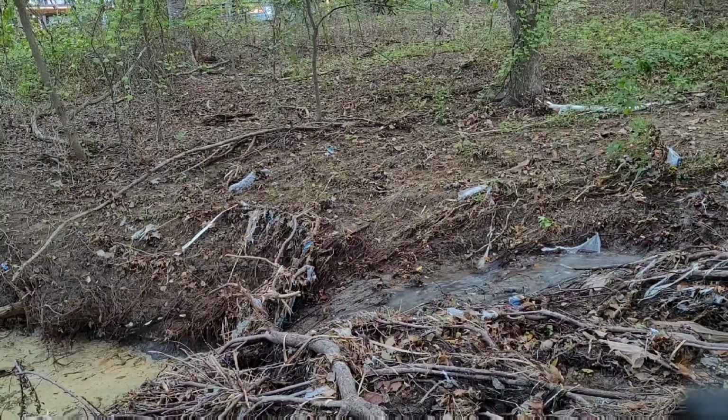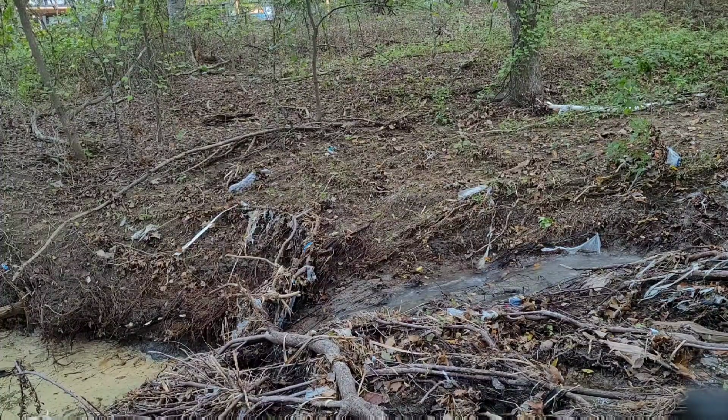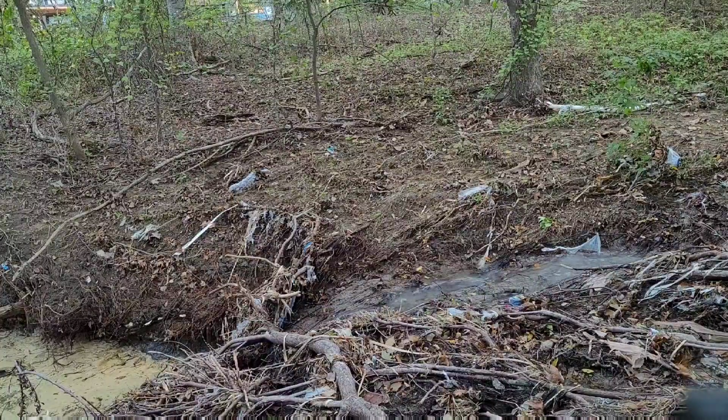Video 2 of 3. Still here near the river source trying to clean it up. Bought 2 trash bags. Last video was the first one. Second one. Got the grabber, but it sucks.